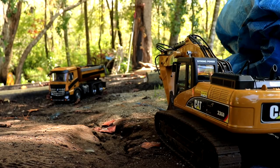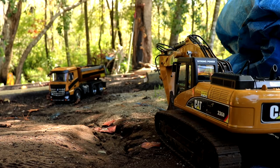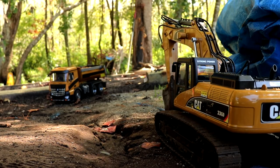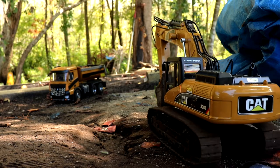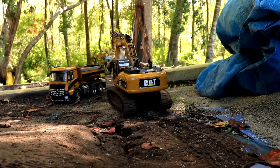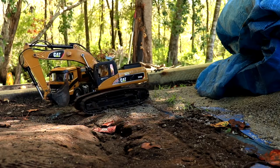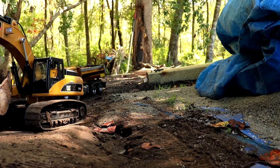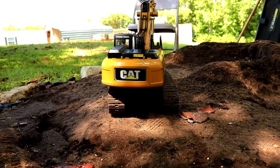All right, so let's go ahead and fix this little divot area. Hopefully the dirt's not too wet from all the rain there. All right. Get some of that sand out of there too. Get some dirt here.